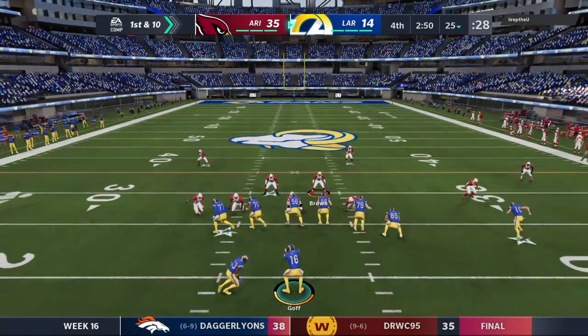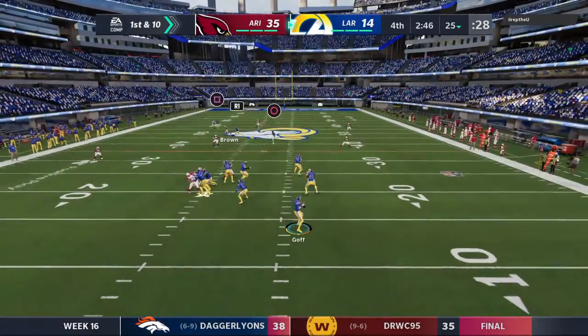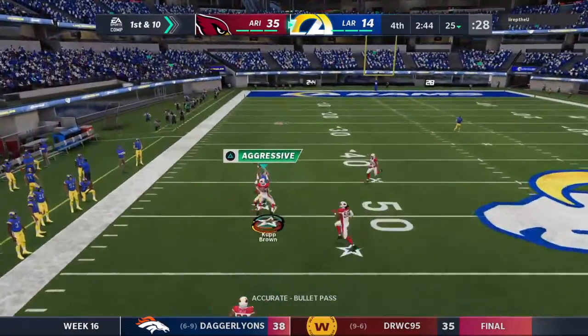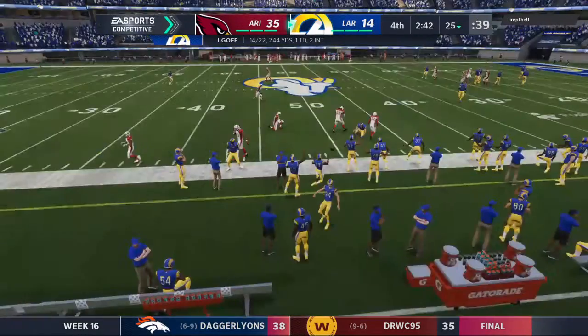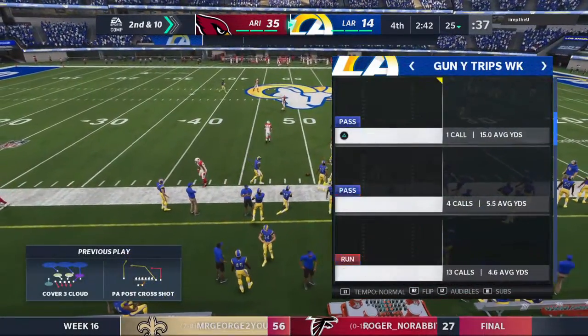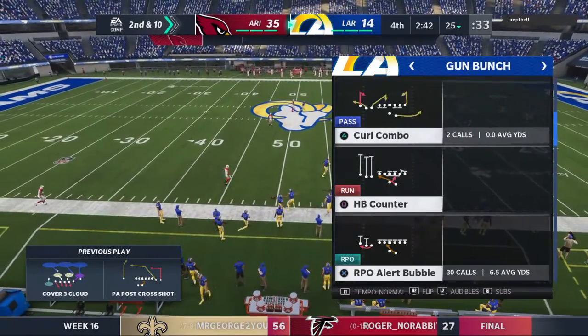Well, I think that the folks here had hoped that maybe this home atmosphere would carry their guys to a surprise victory, but it does not appear that that's going to be the case. There's too much to handle on the other side in this one. Oh, he dropped it. And that's pretty indicative of the way this one's gone. It's now 2nd and 10.